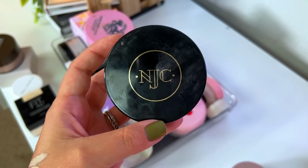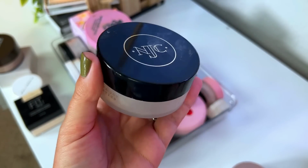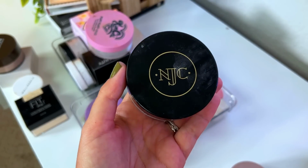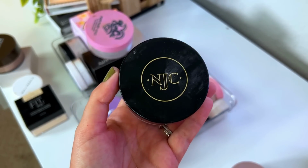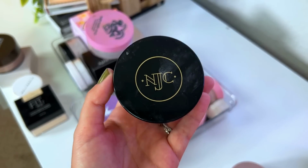I definitely don't think I need to say anything about this one. This is my absolute favorite. This is the Nikita Choi Cosmetics Velvet Finishing Powder. This is my all-time favorite powder from Nikita Choi Cosmetics. There's something about it that is just so smoothing. It's so blurring. It literally locks in makeup all day, and it really does help to minimize the appearance of pores while controlling shine all day.